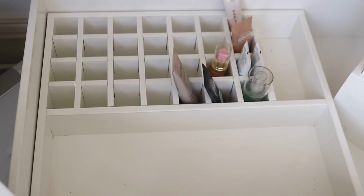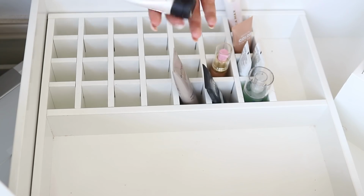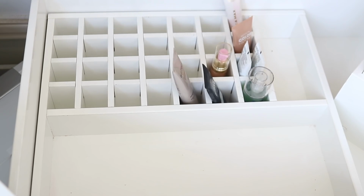I'll zoom you in a little bit. This drawer's a little bit of a funny angle because it is the top drawer, so it's hard to get a good angle on here. Alright, we've got the mini strobe cream, and this is in the pink light, so I think I'll keep him because you guys know me, I love them.